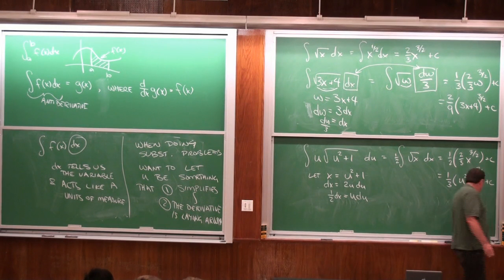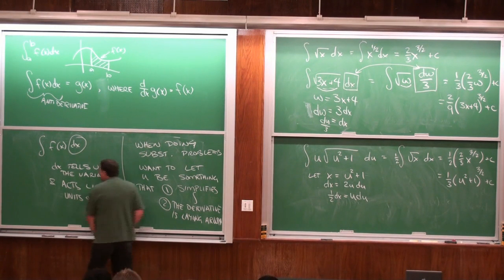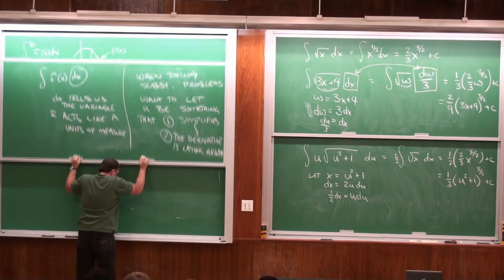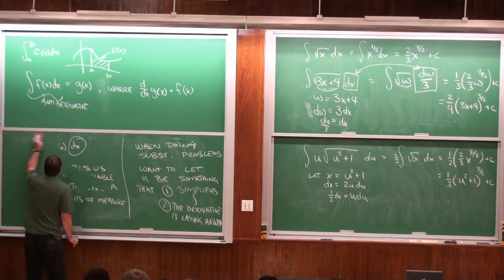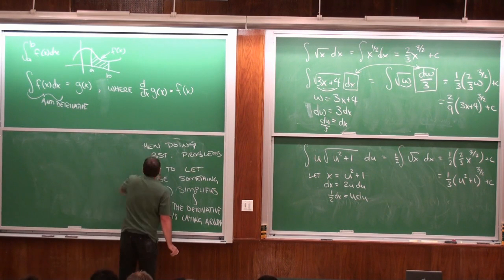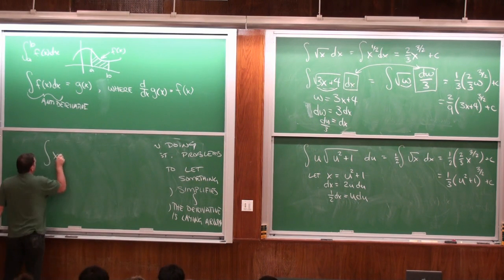Okay. What about... so I can do substitution integrals all day long, but I'm tired of them, and you probably are too. Suppose I have an integral that looks like this.